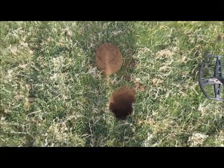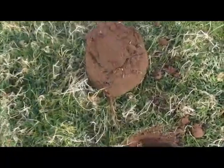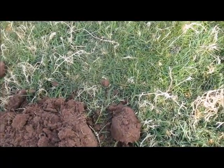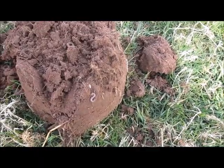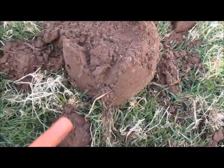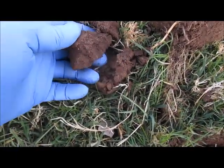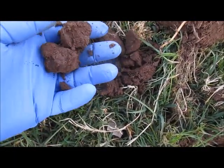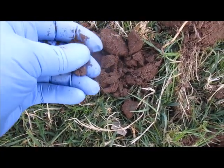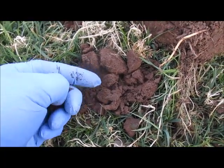Got a good double bell tone here. It's coming up at a quite solid 86. Right, let's see what we got then. Okay. No, there's something there. Looks like another button. Or maybe not, maybe not. Maybe. I'll get some of this off.